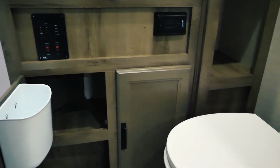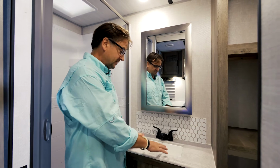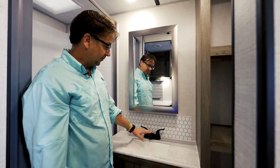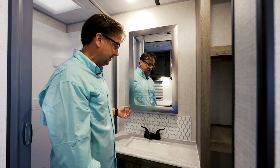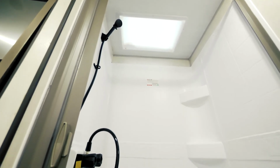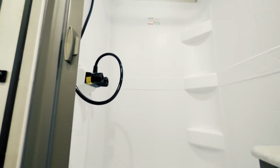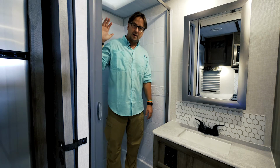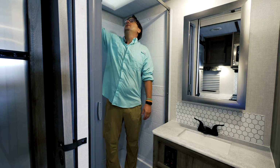So when you walk into the bathroom, you're going to get a porcelain toilet in all your Surveyors. Went ahead and went to this neat little resort style sink. It's curved at the bottom, undermounted, rectangular. Upgraded faucet. Octagon backsplash. When you're out there, I don't think you'll see a whole lot of campers using a backsplash in the bathroom. Big 30 by 36 inch shower in most of our models this year, including this one. No more curtains, and we're using this really cool slow close door. I let it go, keeps the water in when it's closed. Plenty of headroom with the skylight.